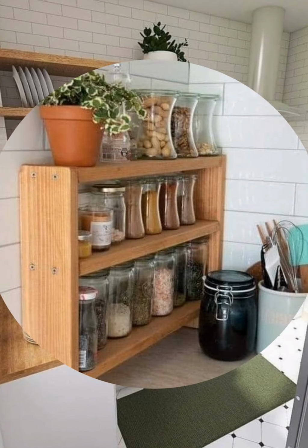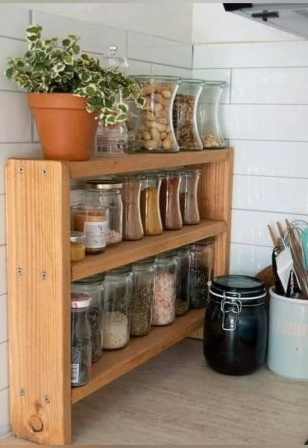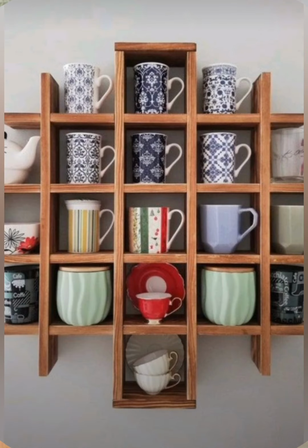These space-saving solutions not only help you stay organized but also make your kitchen more functional and enjoyable to use, even in the smallest of spaces.